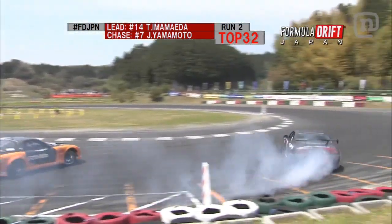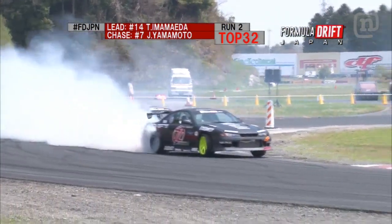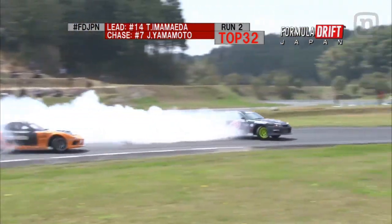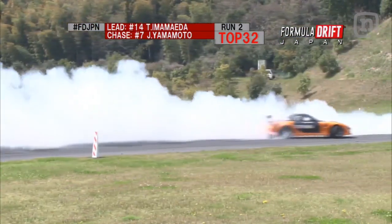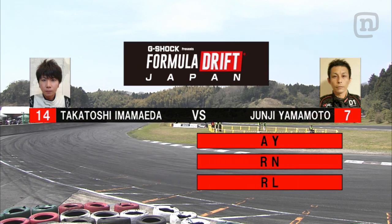Here's what we want to see. This sort of run he should have done his first run. Imamaeda, great lead run this time. He's just switched it on somehow, but nevertheless, Yamamoto in the RX-7 following him around the entire way. But as you said, with that incomplete, it's going to be a fairly one-sided result here.